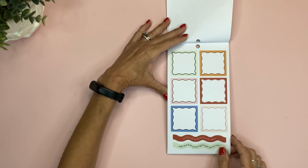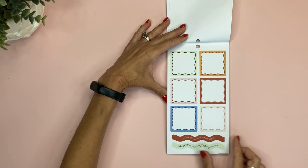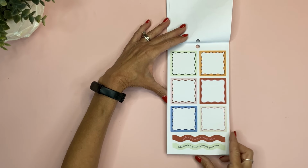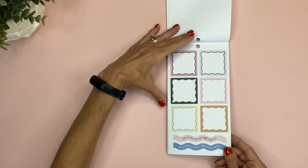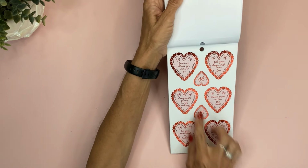Oh, look, some squares that have that sort of hand-drawn looking frame and some little squiggly quotes. So let's all be kind to each other and take time to be proud of how far you've come. More of those. Oh, these are so cute. These are on clear and pink with the red foil.